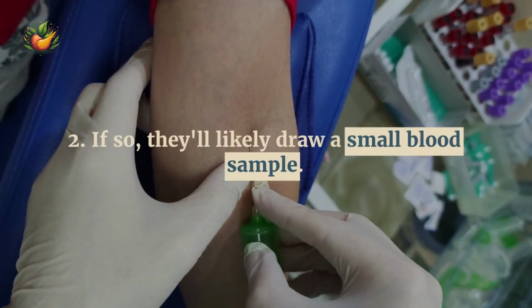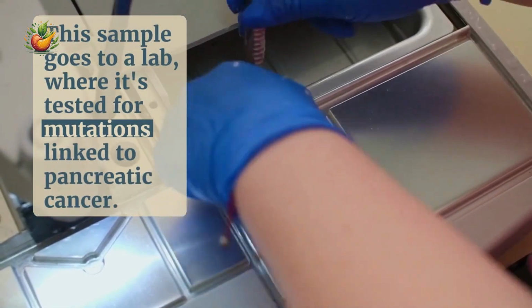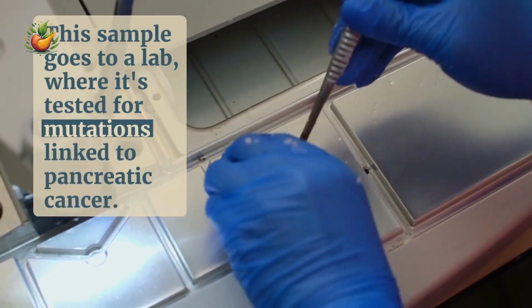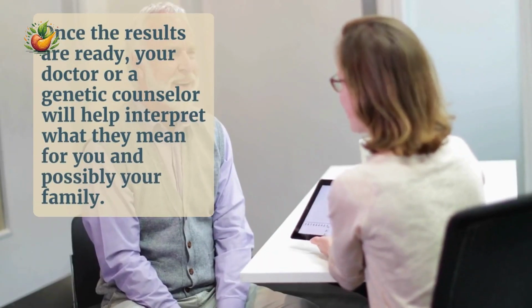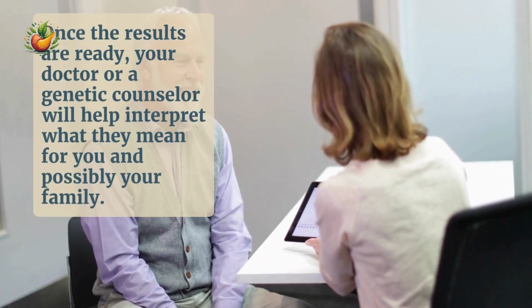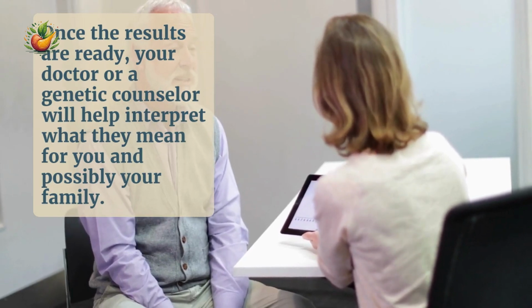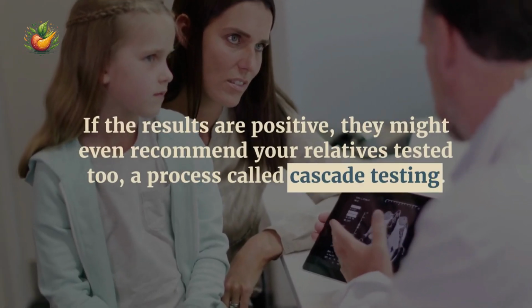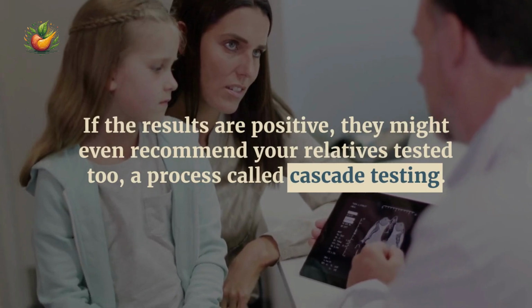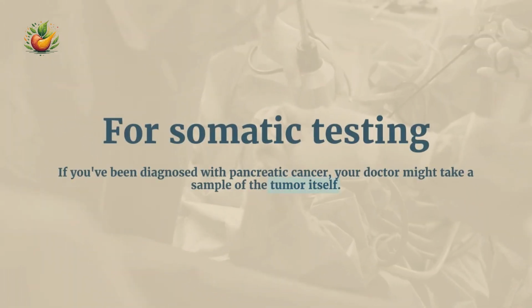2. If so, they'll likely draw a small blood sample. This sample goes to a lab, where it's tested for mutations linked to pancreatic cancer. 3. Once the results are ready, your doctor or a genetic counselor will help interpret what they mean for you and possibly your family. If the results are positive, they might even recommend your relatives get tested too, a process called cascade testing.